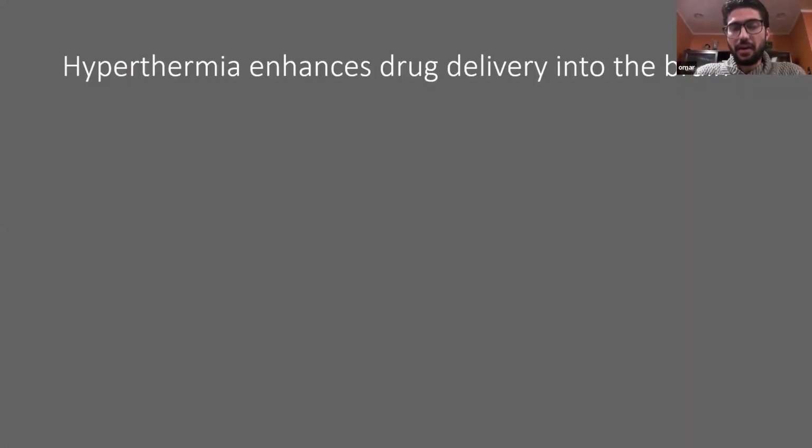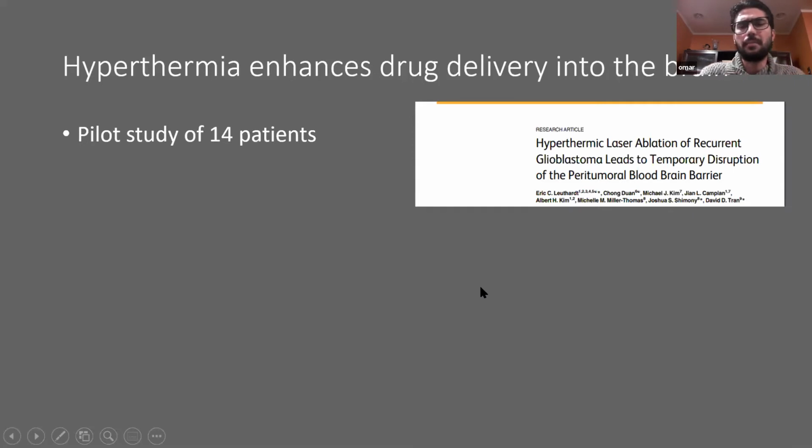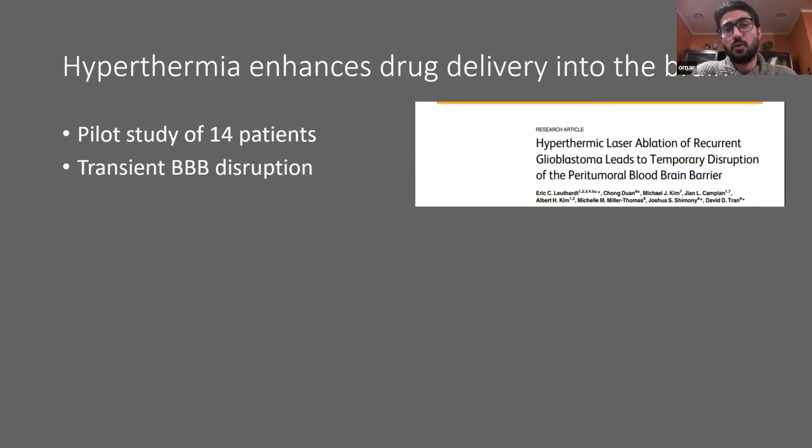The role of hyperthermia in glioblastoma is not limited only to treating it, but it may also enhance drug delivery into the brain, or it may also be used as a drug carrier. An interesting article that was done on 14 patients studied the effect of hyperthermia on the blood-brain barrier. As we know, one of the major obstacles and challenges to deliver various drugs into tumors in the brain is the presence of the blood-brain barrier.